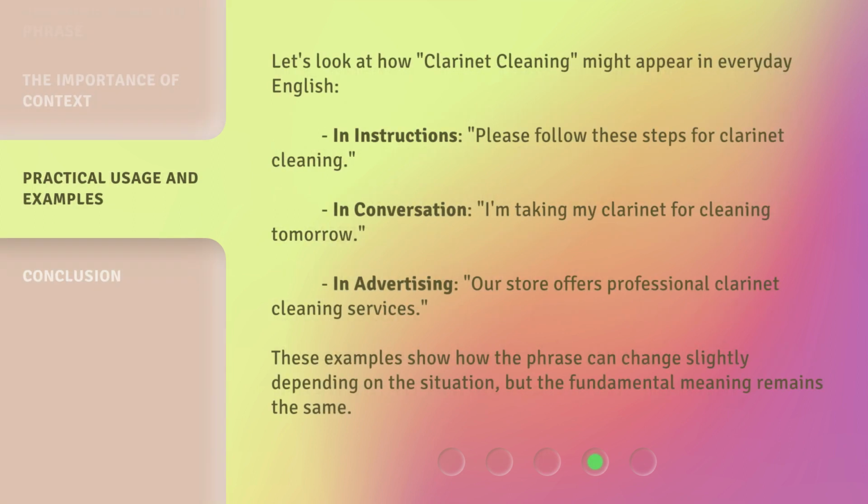Let's look at how clarinet cleaning might appear in everyday English. In instructions, please follow these steps for clarinet cleaning. In conversation, I'm taking my clarinet for cleaning tomorrow. In advertising, our store offers professional clarinet cleaning services. These examples show how the phrase can change slightly depending on the situation, but the fundamental meaning remains the same.